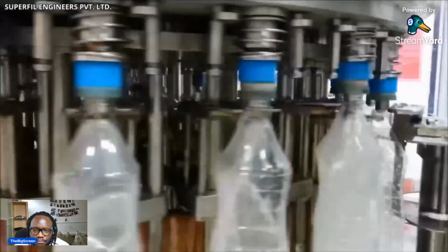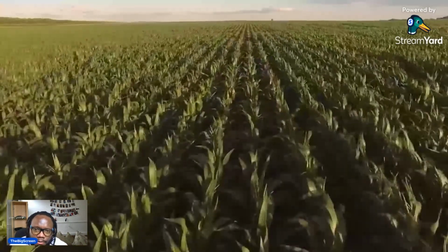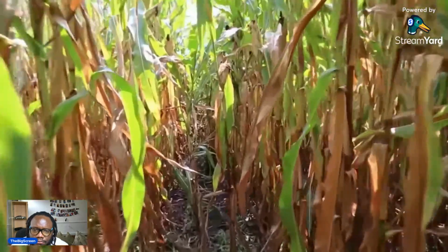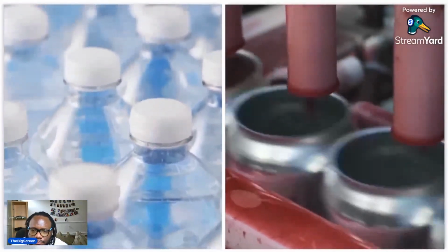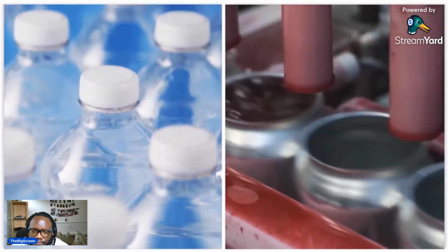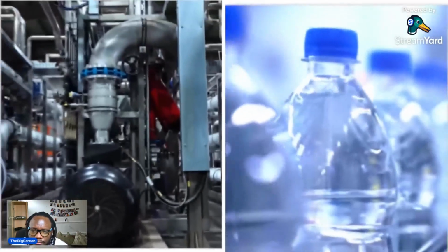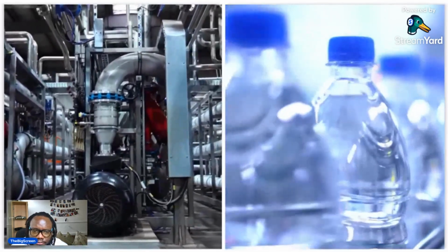Soda production also has a significant environmental impact. The large-scale cultivation of corn for HFCS contributes to deforestation, pesticide use, and fertilizer runoff, which can contaminate water sources and harm ecosystems. Moreover, the production, transportation, and disposal of plastic soda bottles and aluminum cans contribute to pollution and greenhouse gas emissions. Furthermore, the water usage in soda production is a concern in areas facing water scarcity. Producing 1 liter of soda can require 2 to 4 liters of water, depending on the manufacturing process.